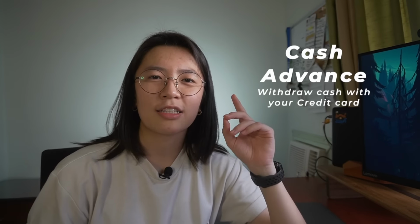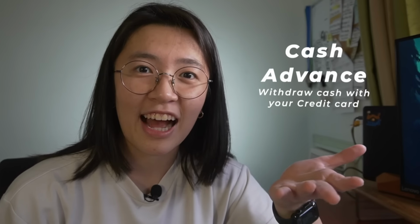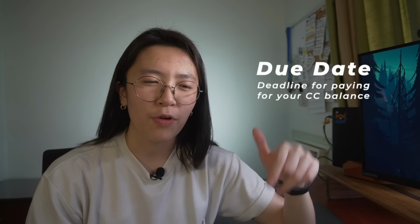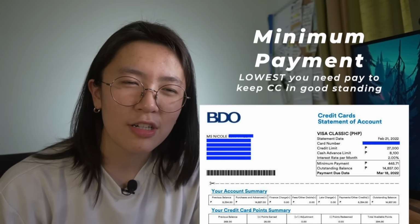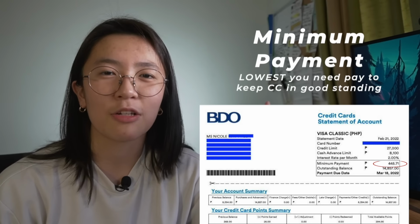And then meron din yung cash advance, where you can essentially withdraw a portion of your credit limit as cold hard cash. Like you can go to the ATM, pasok mo, get the cash, but don't do that because malaking fees. Yung due date is the deadline of when you should have paid your credit card balance na. So the minimum payment is the lowest amount that you can pay on your credit card in order not to be tagged as delinquent, para to keep your credit card in good standing.